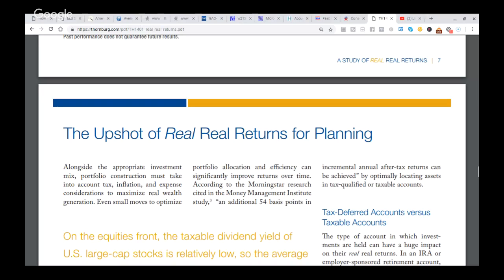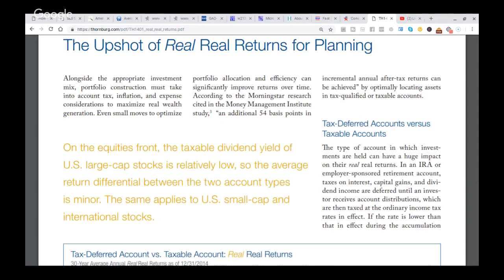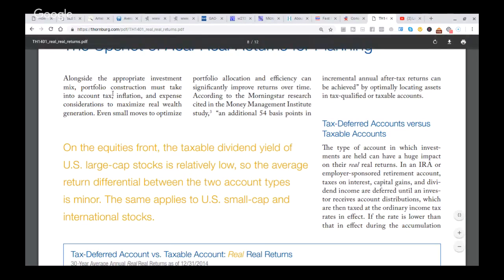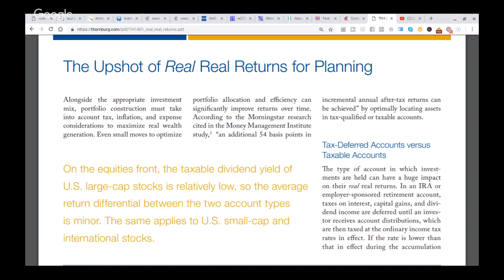Versus taxable accounts. And this, I'm telling you, I read this back in 2006 or 2005 or something like that. And man, it was like an epiphany for me. Okay, right here. Actually, let me go up here real quick. The upshot of real returns for planning.